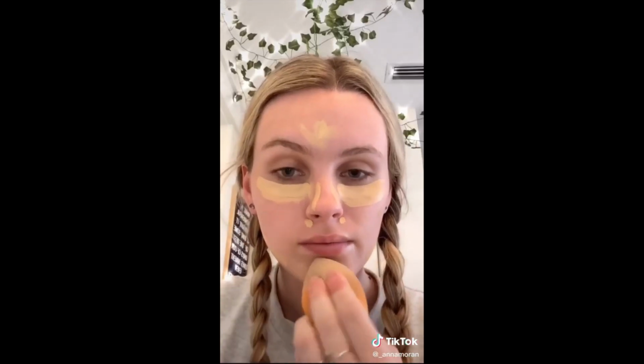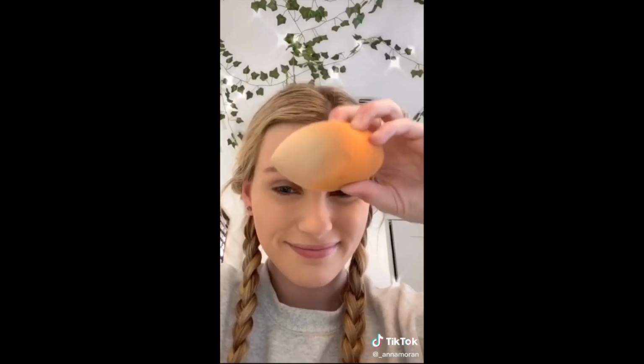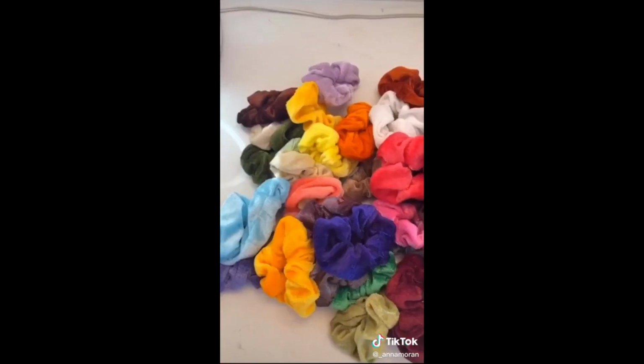This beauty blender I will hype forever because it's one of those big ones, so I use a different part of it for powder, contour, whatever it is. It's just amazing. This lighted makeup mirror, 10 out of 10. Perfect makeup lighting, but it also has the magnifying side so you can do your eyebrows.